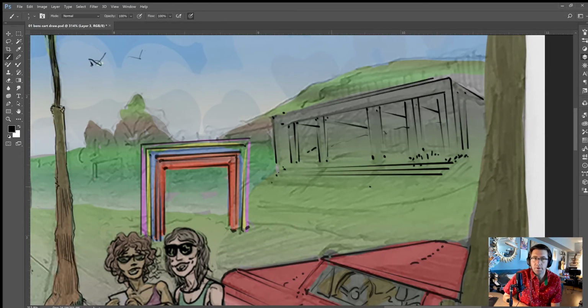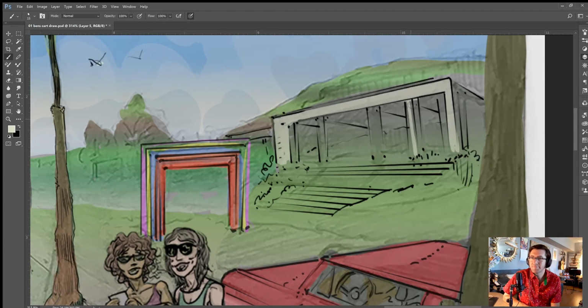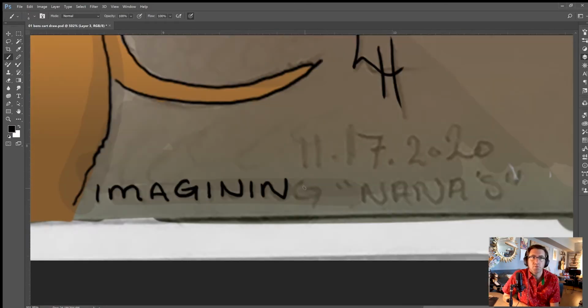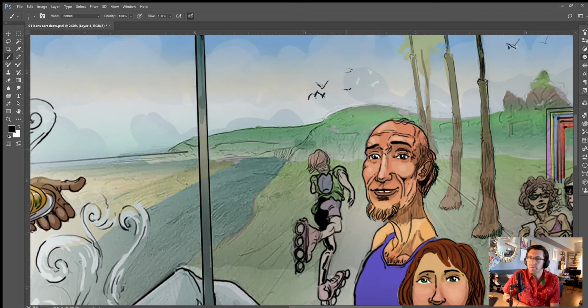There's that square rainbow. A little bit of architecture, referencing the nice hotel that's across the street there.